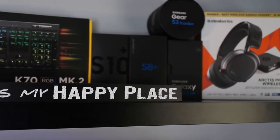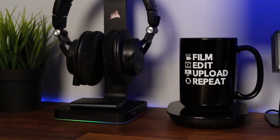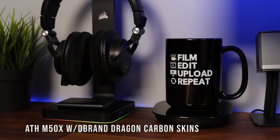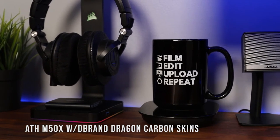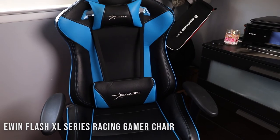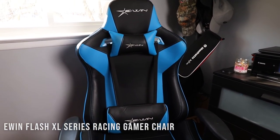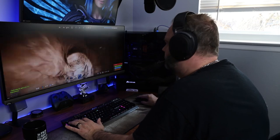My gaming headset is the SteelSeries Arctis Pro Wireless, and I also have the ATH MX50s with dBrann Dragon Carbon skins. And the speakers that I use are older, but I tell you, they still sound primo, and they're the Bose Companion 3s. For my chair, I'm using the E1 Flash XL Series in black and blue accents, which is super comfortable. It makes playing games so enjoyable.